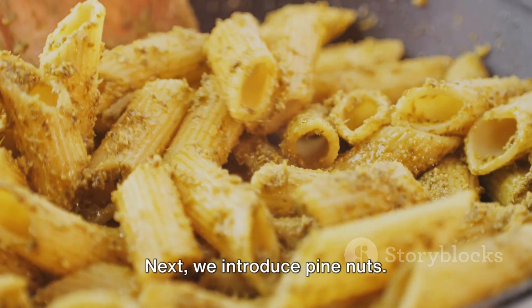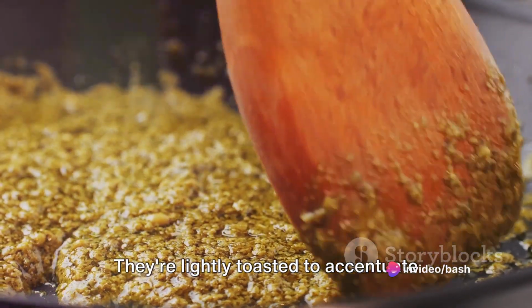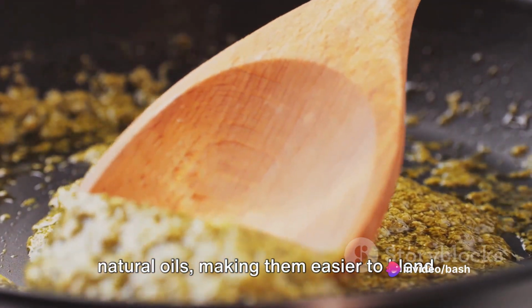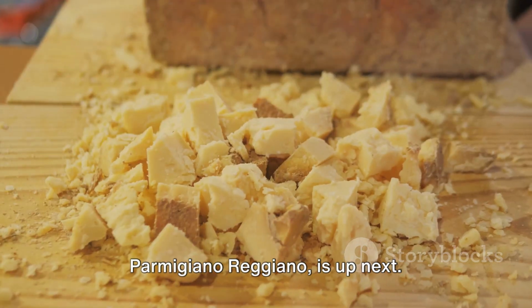Next, we introduce pine nuts, and these tiny teardrop-shaped nuts lend a creamy texture and subtle buttery flavor to our pesto. They're lightly toasted to accentuate their nuttiness and to release their natural oils, making them easier to blend into our sauce. The heart of our Pesto Genovese, Parmigiano Reggiano, is up next.